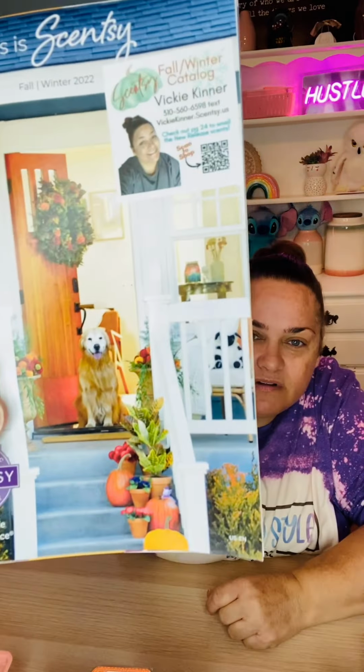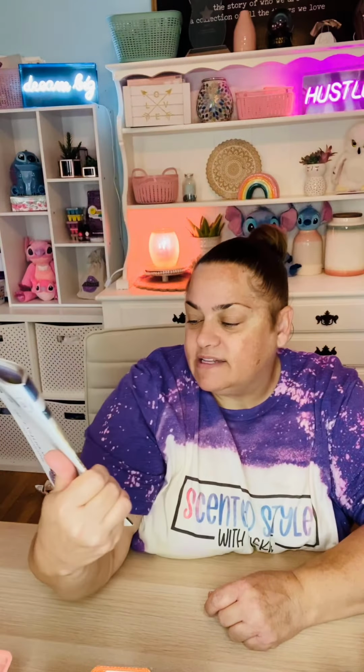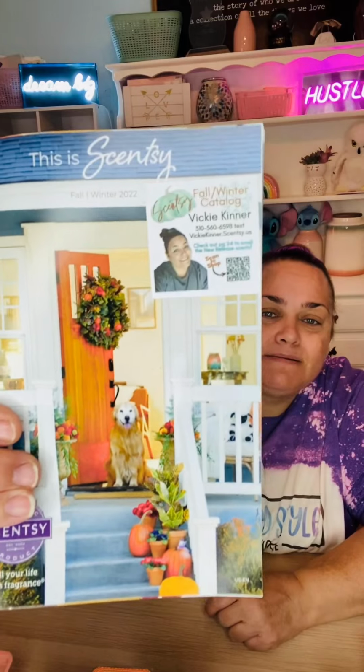You see that? I just like how they did that. And then if you look over here, you see Valley the sheep. How cute is that? And who doesn't love that dog? That dog is like smiling in the picture. I just love everything about this. I love the wreath on the door and the pumpkins. Good job, Scentsy. This is my favorite catalog cover since I've been in, 2016.